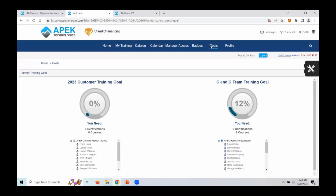And I'm going to click on the Goals tab. If I click on the Goals tab, it shows two kinds of goals. It shows me a customer training goal that was offered by APEC. What APEC said was, if you complete this training goal before the end of the year, you're going to get a 10% discount in support. Because that's great for APEC. When people are trained, APEC has observed that the support cost goes down. So this is an incentive that APEC is offering.